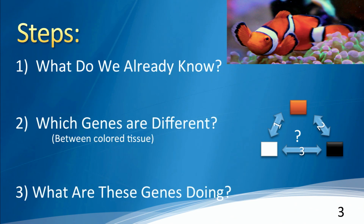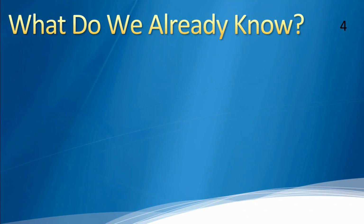And this step flows into the final step, which is to figure out, okay, we know which genes are being used differently. Now, from a biological standpoint, what is the function of these genes? What are they doing in these fish? So I'm going to talk about the first step. What do we already know?